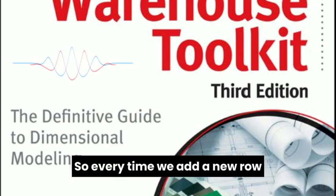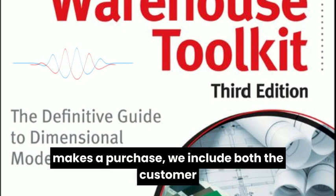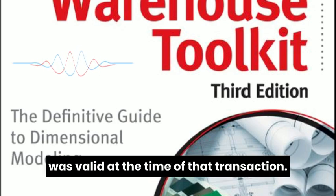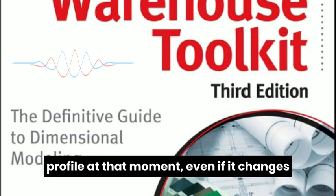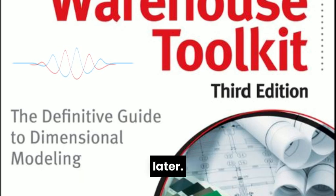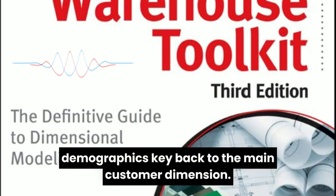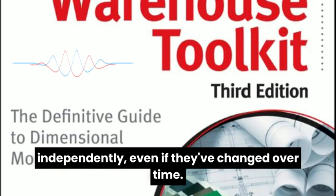So every time we add a new row to our fact table, let's say a customer makes a purchase, we include both the customer key and the demographics key, the one that was valid at the time of that transaction. So we're capturing a snapshot of their demographic profile at that moment, even if it changes later. Exactly. And we can also link that current demographics key back to the main customer dimension. So that allows us to analyze customer demographics independently, even if they've changed over time.